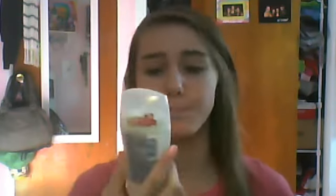So first I got a new deodorant. This is a Secret Fresh Effects one. I really love this one. This is like my favorite. This is the Fresh Water Orchard. Then, let's try to keep an order here.